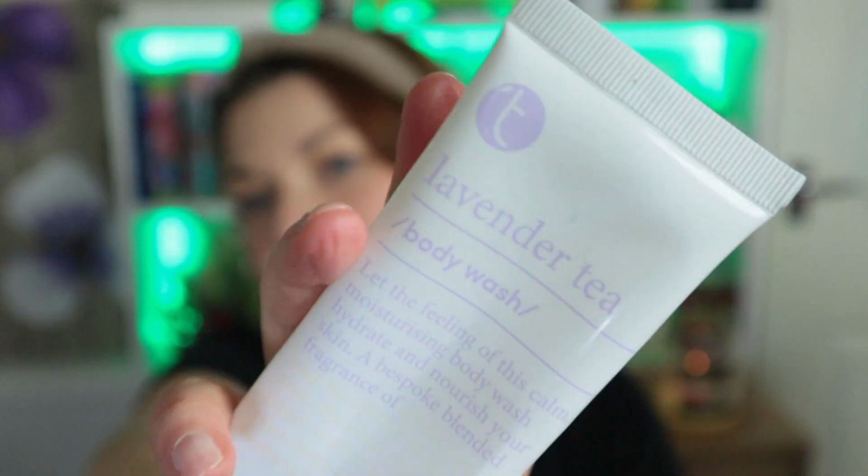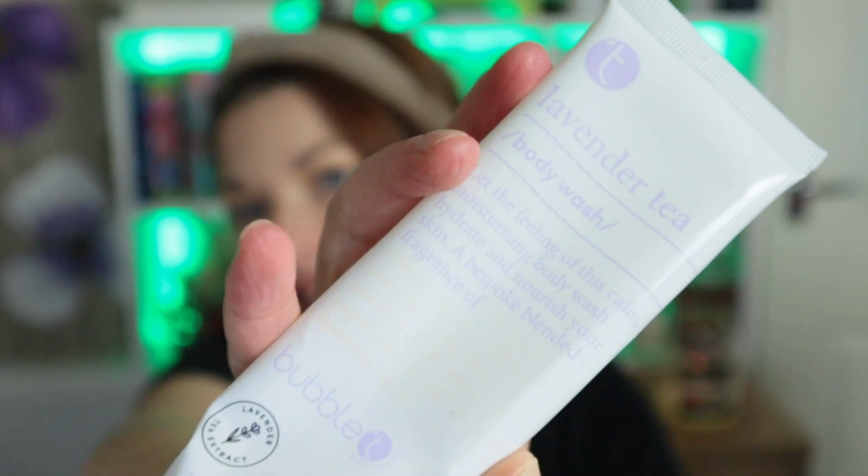And then next we've got a product from Bubble Tea, and this is the Lavender Tea Body Wash. Wasn't overly fussed by this, to be totally honest. I normally quite enjoy Bubble Tea products, but the Bubble Tea products that I've had before have tended to be things like bath salts or bath fizzers, and things like that. I've never really tried a body wash.